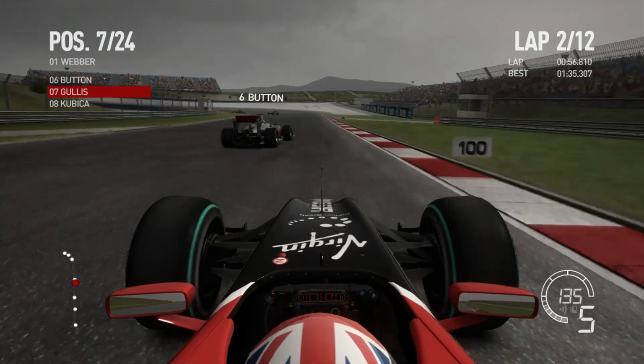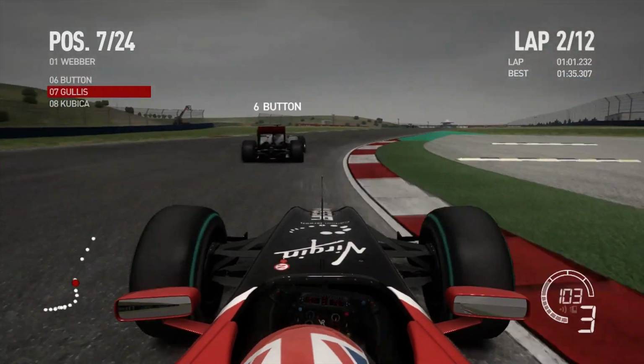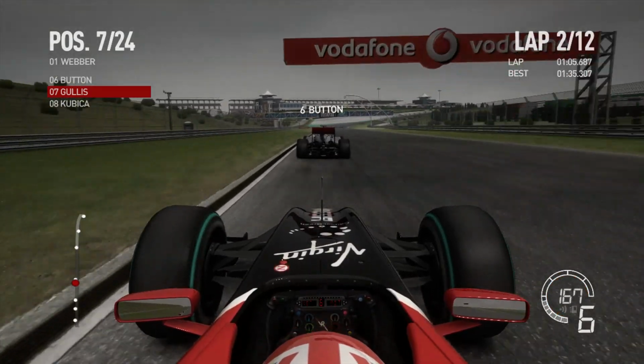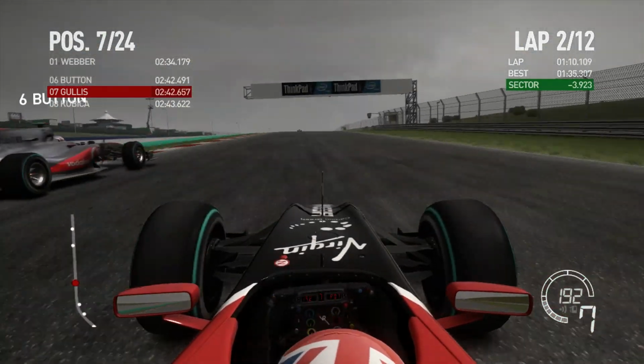Let's brake early into this corner. Let's try and make sure we actually make it this time around. And then power down. Let's see what we can do. Power down through this corner. Let's get Jenson Button. Can we do it? On the back of the McLaren driver, through the long sweeping right-hander now. Can we do anything? He's running a little bit wide there.